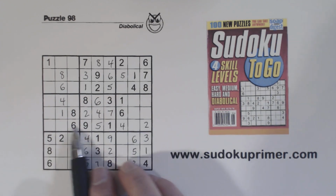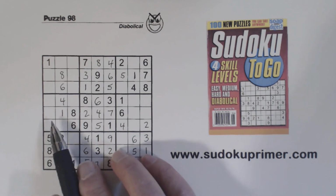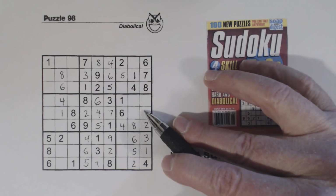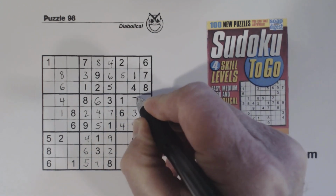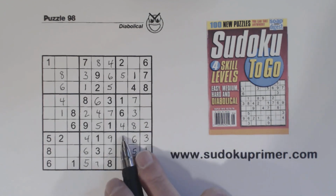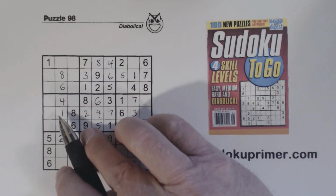All right, let's see what else we're missing here. 3, 7, 8. 3, 7, 3, 7. There's an 8 there. So that's an 8. All right, now we're only missing two numbers here. 5, 9, and 3, 7. So that can be a 3, and that's a 7. 5, 9, 7. Let's see. So 5, 9 there. What are we missing here? 7, 8, 9. Can't solve those yet.